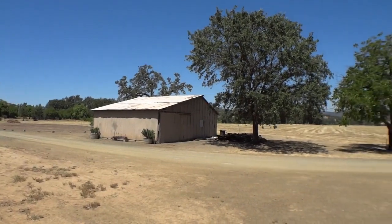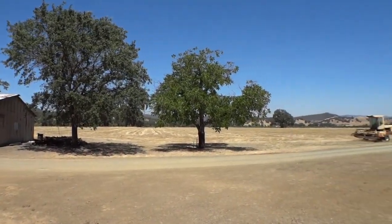Dreams await you at this rural, abounding property in an idyllic setting.